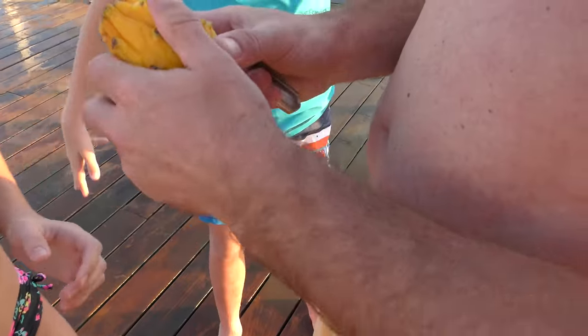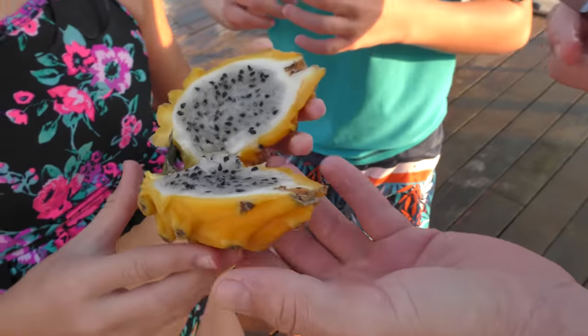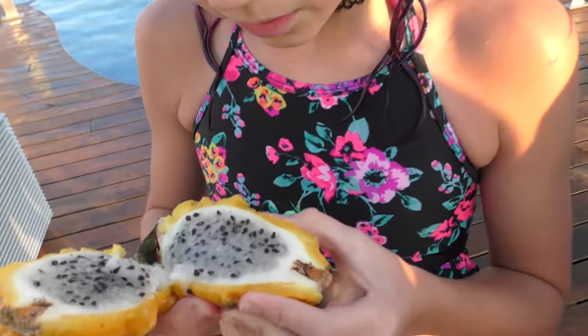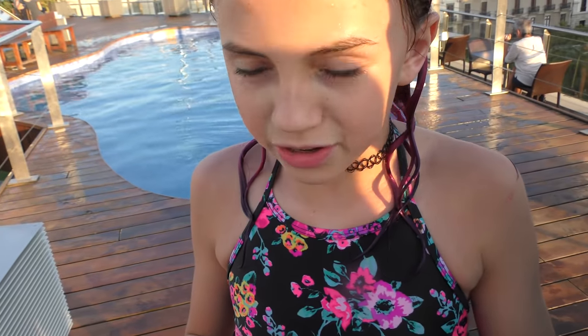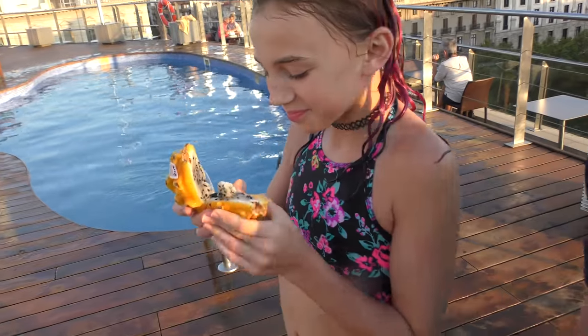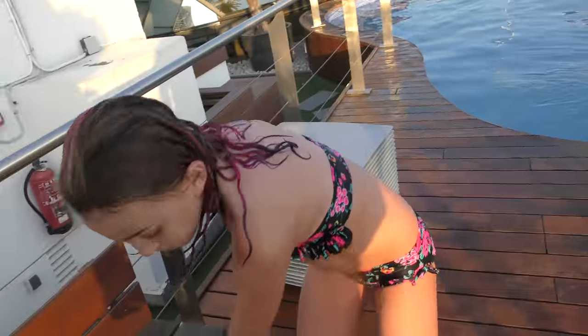Okay, save some for later. Okay. These are good. Yeah, let's see what your fruit tastes like. It looks like dragon fruit. Ooh, look at that. Maybe it's dragon fruit in a different fruit. Ready? It tastes like dragon fruit. It's just a yellow one. Just a yellow dragon fruit. I'm gonna jump in the pool anyways, because I'm cool.